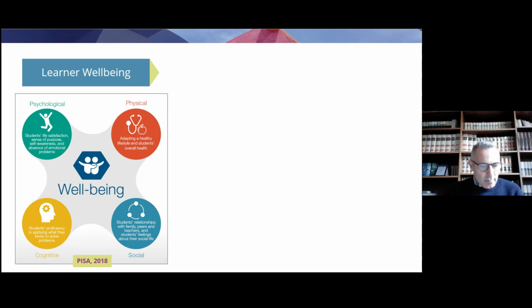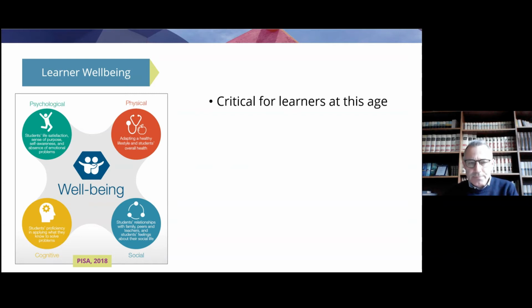Okay? What do I mean by learner well-being in this particular context? Well, according to the PISA, the Program for International Student Assessment, which is run by OECD, student well-being is made up of 4 components. Okay, and these are psychological, physical, cognitive, and social. And in New Close Up, you'll find all of these domains or dimensions, if you like, addressed in one form or another. Okay, so the way we have approached it in New Close Up is with the Live Well, Study Well sections, and you'll find these in every second unit in the book.